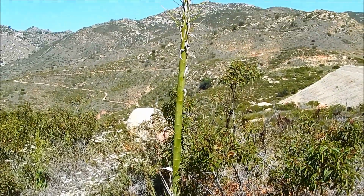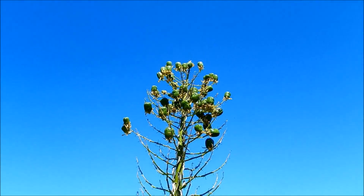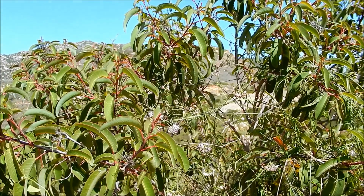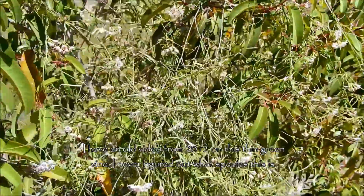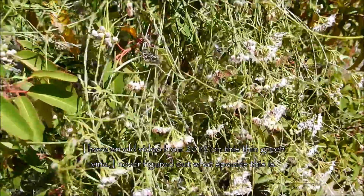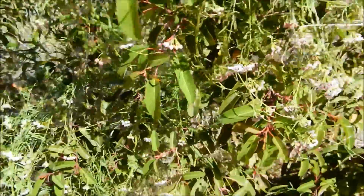So this is more Chaparral Yucca. It's pollinated by the yucca moth at night, but I'll probably never get to see it because I don't go hiking at night most of the time. These trails are closed. This is this thin green vine that's sort of strangling this laurel sumac bush, and it's in bloom. So I'm always surprised to find vines in the dry chaparral of San Diego.